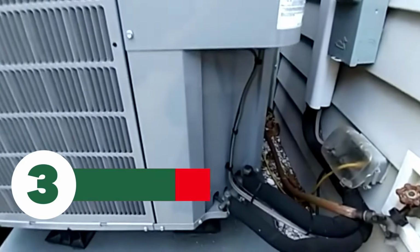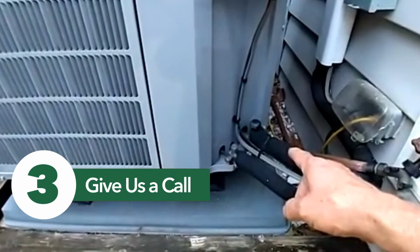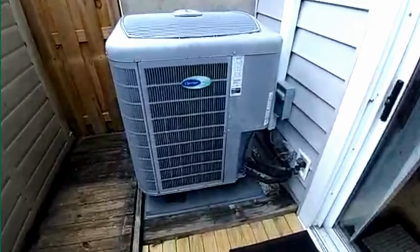After checking the above and your system is still running continuously, it may be a sign your system is low on refrigerant. In that case, a licensed professional will need to come out and check the level of refrigerant and replace it if needed. Give us a call and we can come out and check your system's refrigerant level and the overall health of your system.